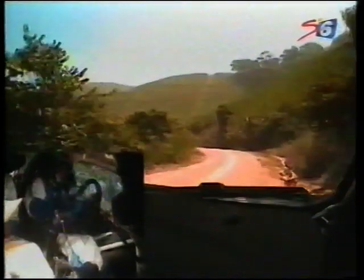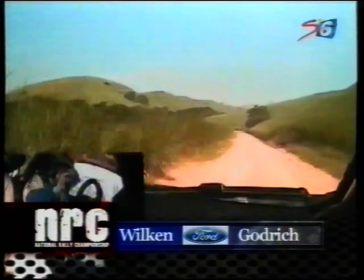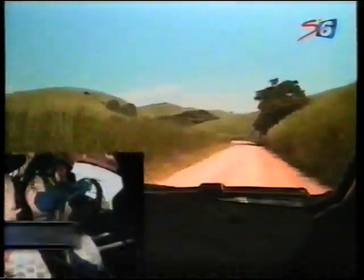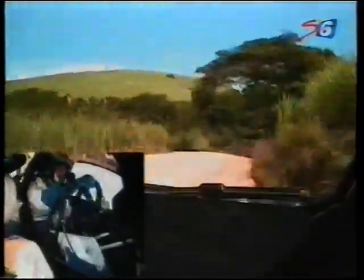And this is the second of the Basil Reed Ford Fiestas. Charles Wilkin and Greg Godrich blast into the 25 kilometers of stage 1. Possibly max, opens all the way, 150. You'll see the left 7 in over dip, left 7 in over dip.